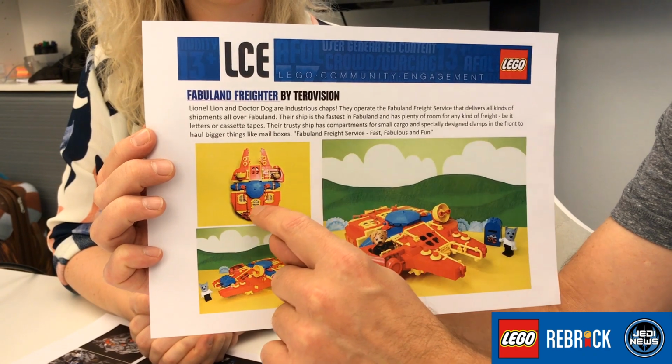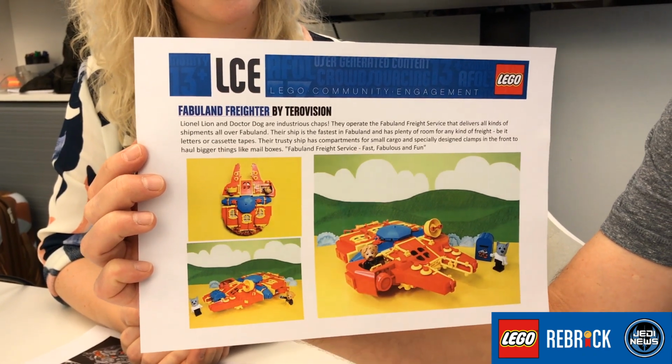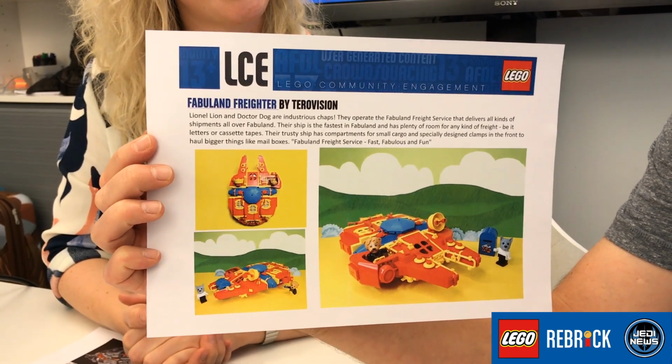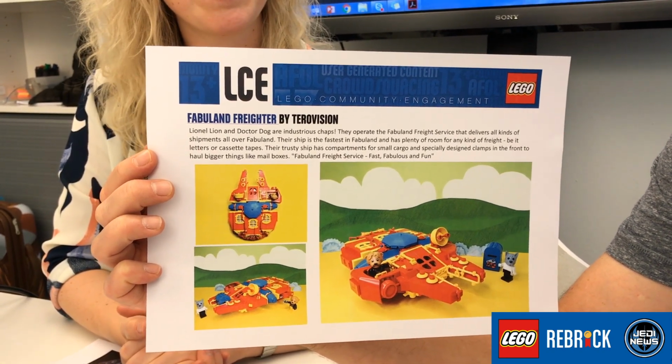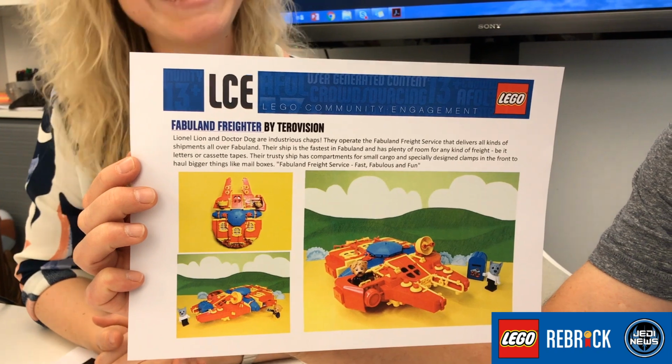So you have the engine inlets. It's just clever. And the colors are great. So vibrant. And it just looks great. And it even comes with a mailbox. So why not? So we can expect mailboxes with all our Star Wars sets.